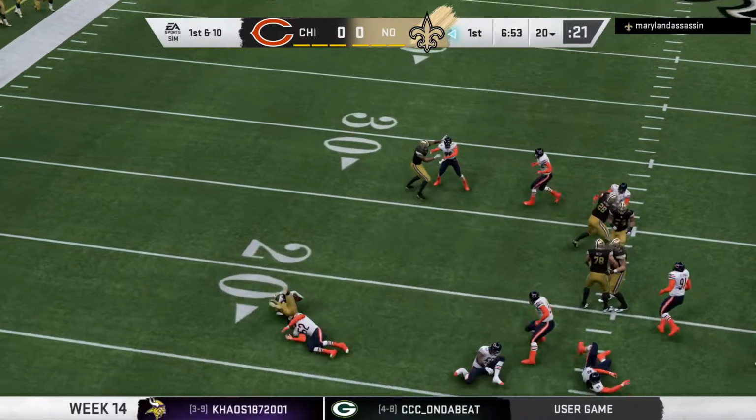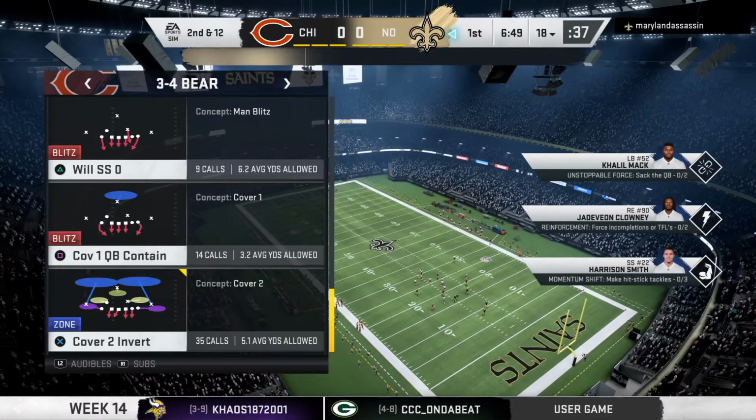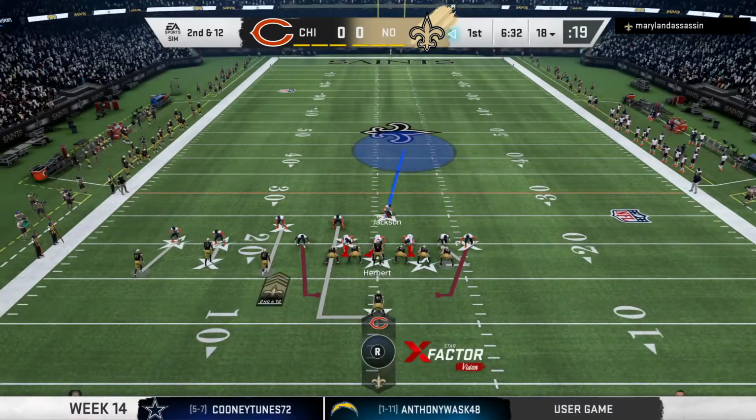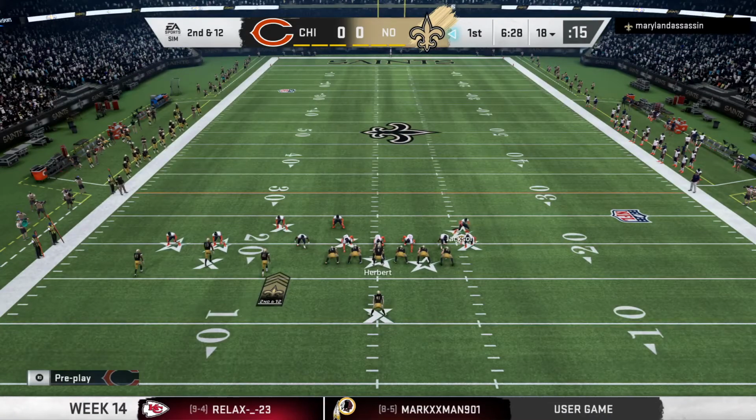This is Alvin Kamara. And the second wave of tacklers is going to get him as they stop him behind the line. Call it officially a loss of 2 on the first play from scrimmage. Second down. First play of the drive goes the wrong way. Here's 2nd and 12.